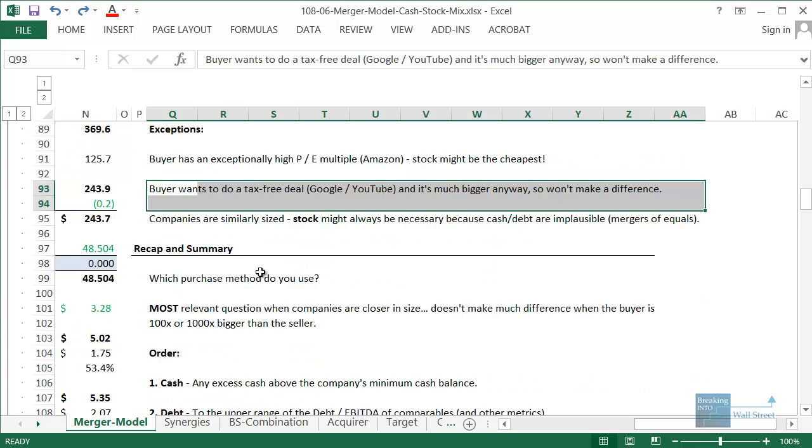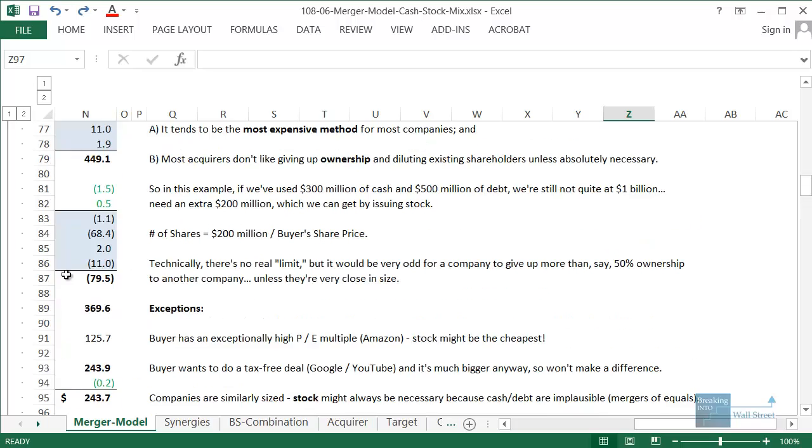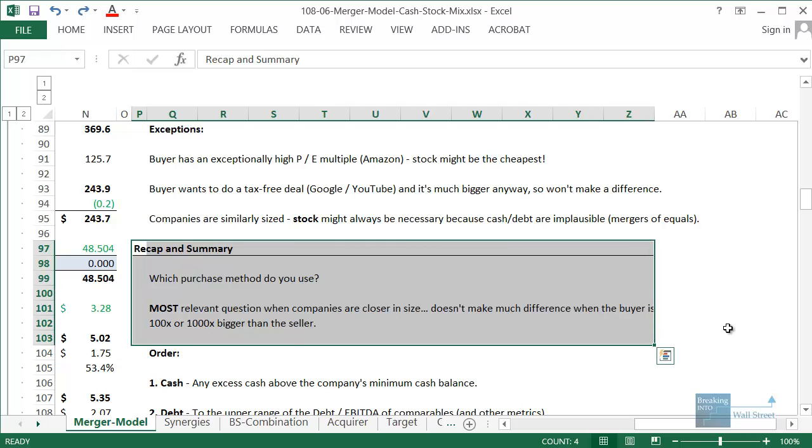And then finally, if companies are similarly sized and they don't have any extra cash and they cannot raise any extra debt, then you might have to use stock because it's just completely implausible to use these other methods. So that's a little bit about stock. Let's do a quick recap and summary now for cash, stock, and debt in merger models.